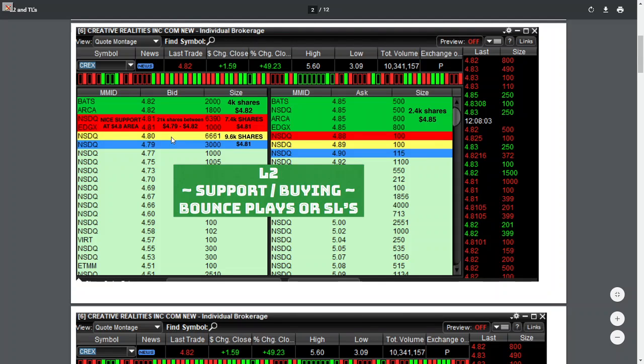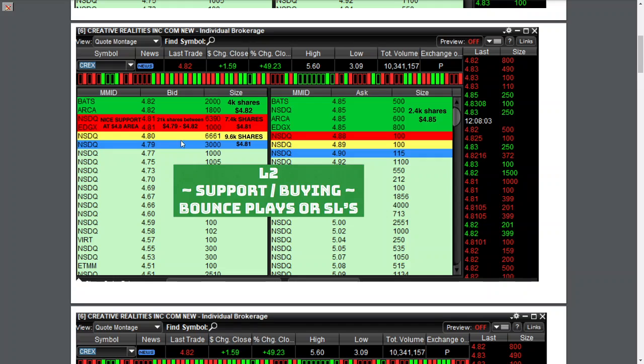As in, buyers like me are coming in, seeing that support there. They're loving that. They're wanting that bounce. That bounce is about to be had. And then over here on the ask side, you see about a 3-cent gap, which is great. So sellers are wanting to sell here. And this is all you have to push back through.